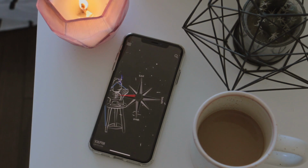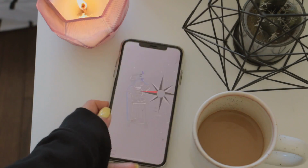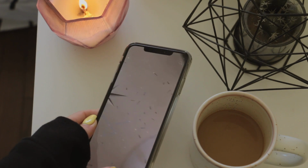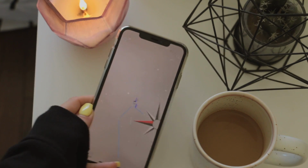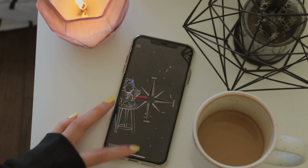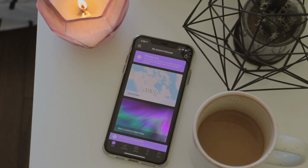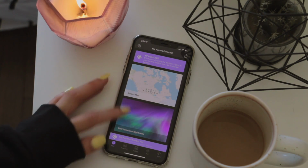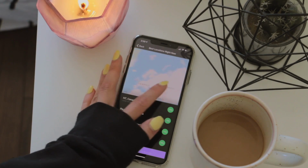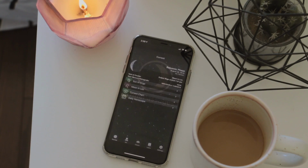Then there's Skyview. So Skyview I downloaded at the beginning of the year. Basically, if you're outside at night or wherever you are, actually, it can be daytime too, it'll show you where the alignment of the stars are based on where you're pointing your camera. So you can look up where different stars are, where different planets are, and they show you different constellations. It's a really cool app. And then next to that, I have the Aurora app, which was basically for chasing the northern lights in Iceland, but I kept it on my phone because I'm just always gonna keep this on my phone. I don't plan on not seeing the northern lights again.